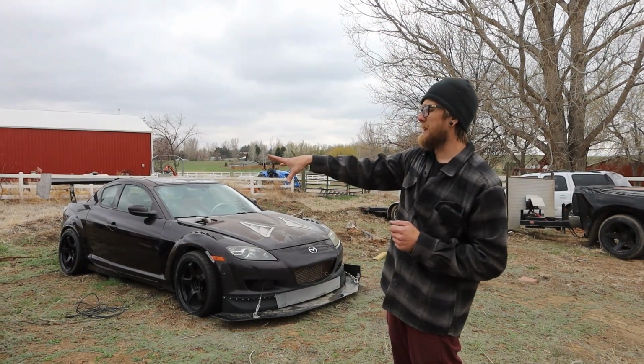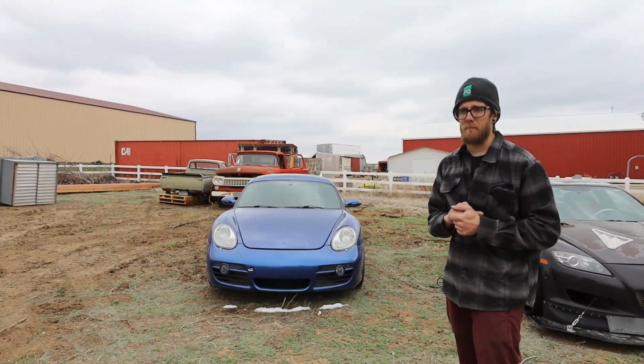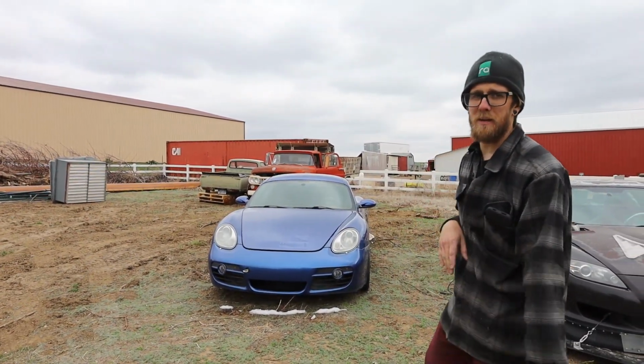And then the Cayman needs a little bit more work. It is like midway through the swap, so it's on the list. It's like midway on the priority list.